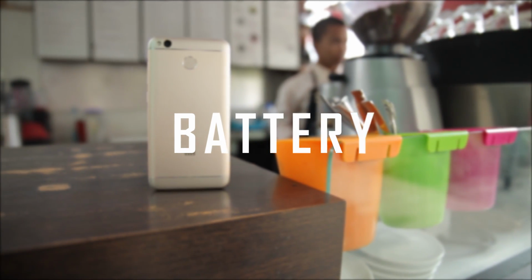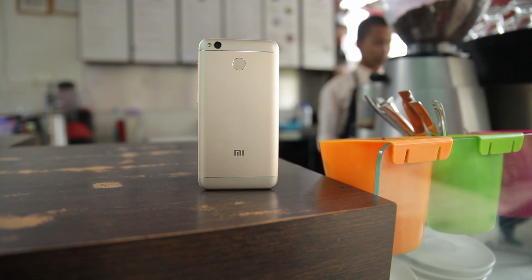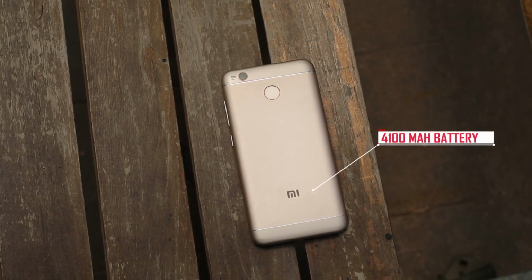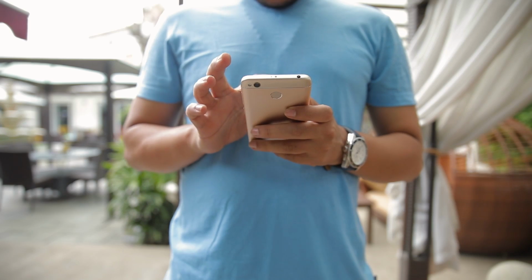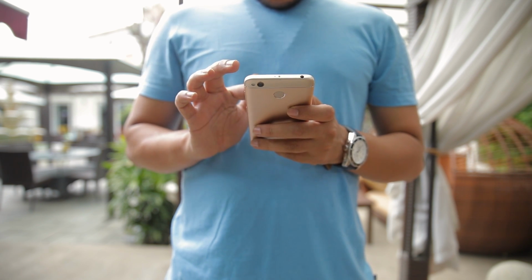Undoubtedly, the best feature of the Redmi 4X is its battery with fast charging abilities. It houses a huge 4100 mAh battery in a small and thin body. I got around 5 to 6 hours of screen on time during heavy usage. But if you are a moderate user, then this device will last you a day and a half easily.